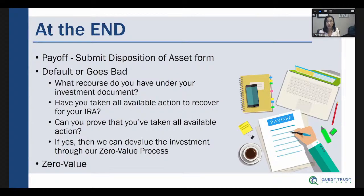Did your documentation have a personal guarantee if you're lending to a company? If you had a personal guarantee, it allows you to go after the individual. If you didn't have a personal guarantee, it allows you to go after the company if the company has any additional assets for you to recoup from, right? So these are all things that you want to consider.